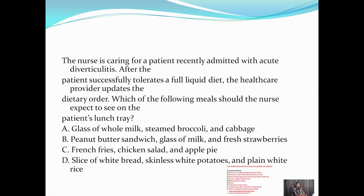Next, we focus on dietary progression for a patient recovering from diverticulitis. The nurse is caring for a patient recently admitted with acute diverticulitis. After the patient successfully tolerates a full liquid diet, the healthcare provider updates the dietary order. Which of the following meals should the nurse expect to see on the patient's lunch tray?